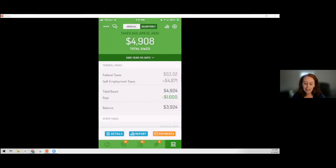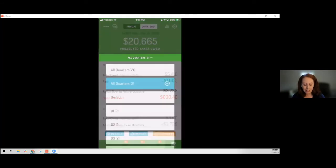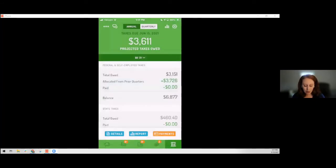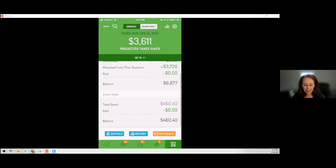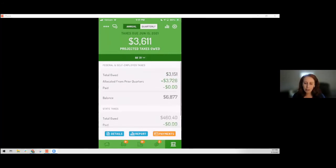The other cool thing is if you make quarterly tax payments, Hurdlr also shows you the estimates for those. So if I tap quarterly at the top, I can select a particular quarter and it will show me my estimates for federal and self-employed as well as state. And then I can even track those payments that I'm making.